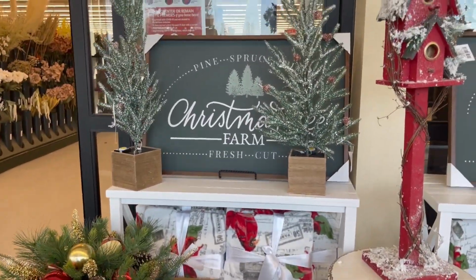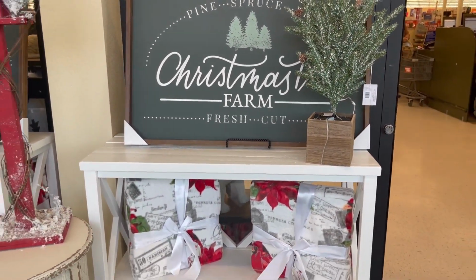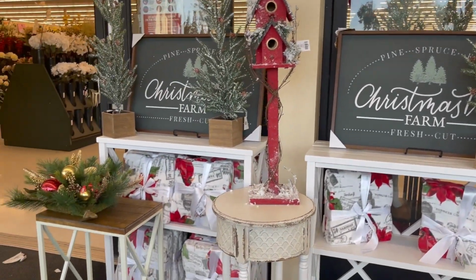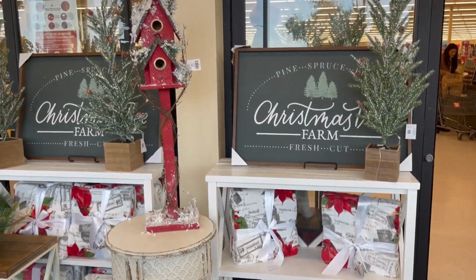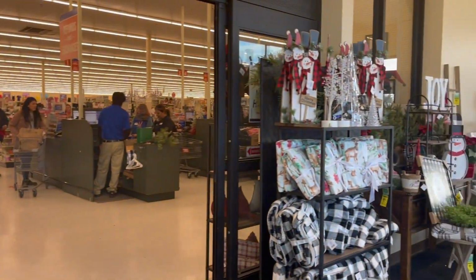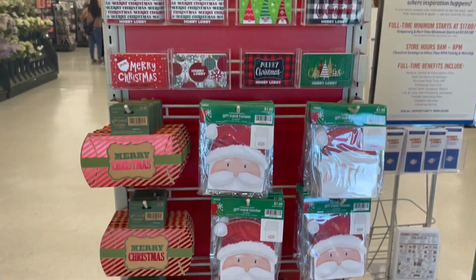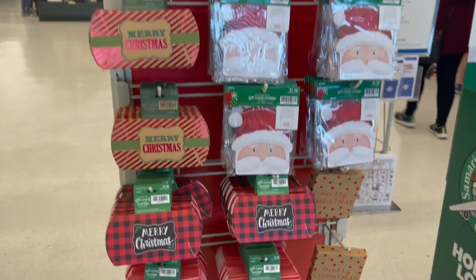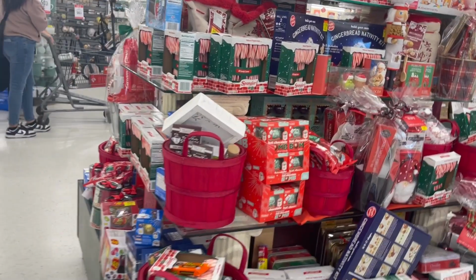Here's some more Christmas decorations. Super beautiful Christmas farm, like little trees. We got little tables. Again, some doormats. All right, we got some more cool items over here. These are some gift card holders for Christmas. You can put your gift cards in there. Those are pretty cool.